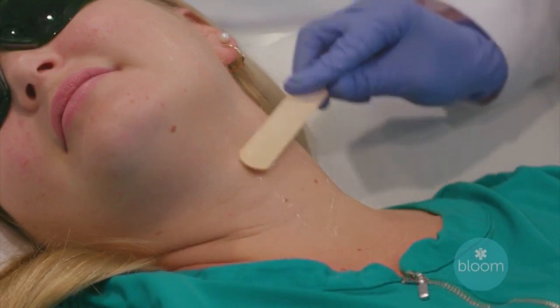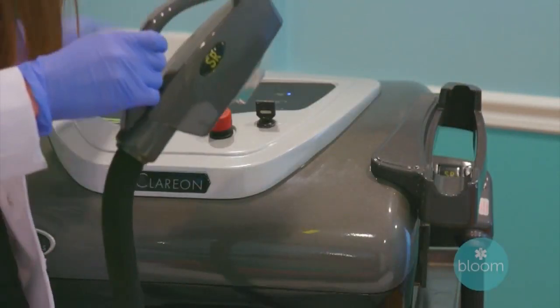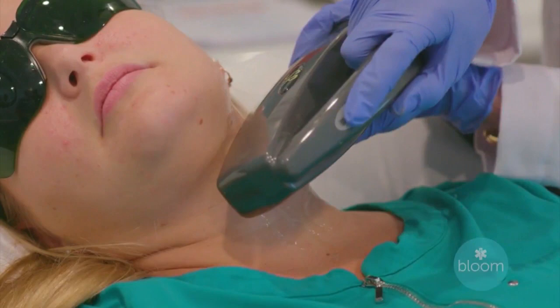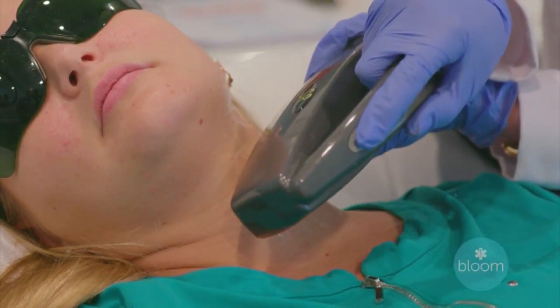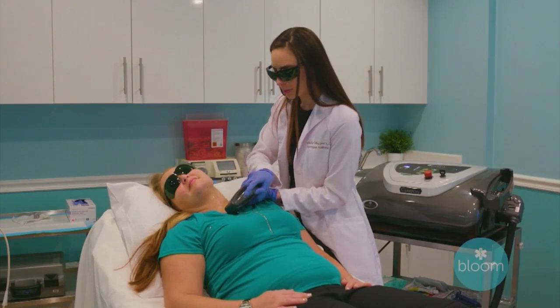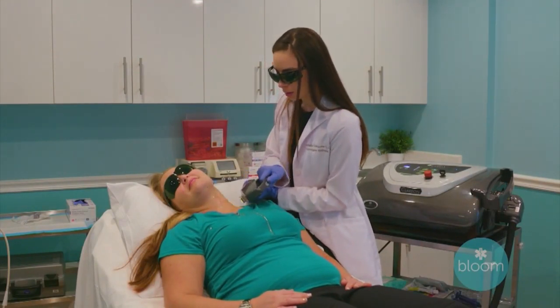Then we wipe off the cream and wash the face, and people can put makeup on right away and go back to work. Usually we recommend a series of 3. Typically a layer of the discoloration will come up, but it's taking it in layers, so we may need to do it again to get another layer. People can decide if they want a second or third treatment. One treatment sometimes is enough, but often we do it as a series of 3.